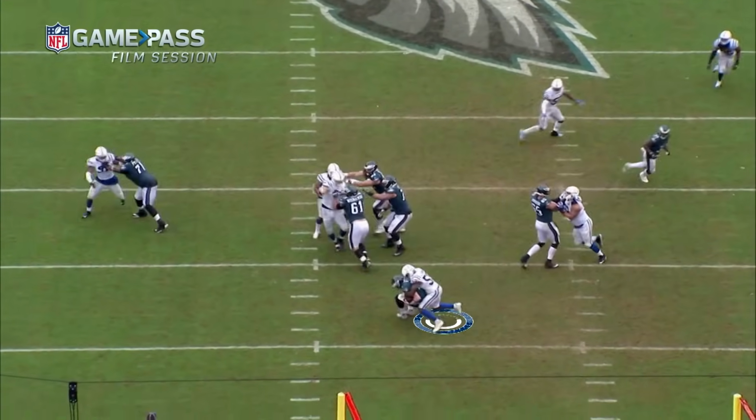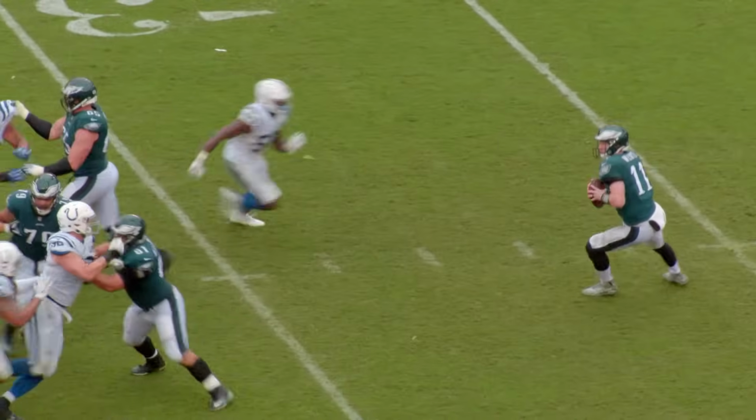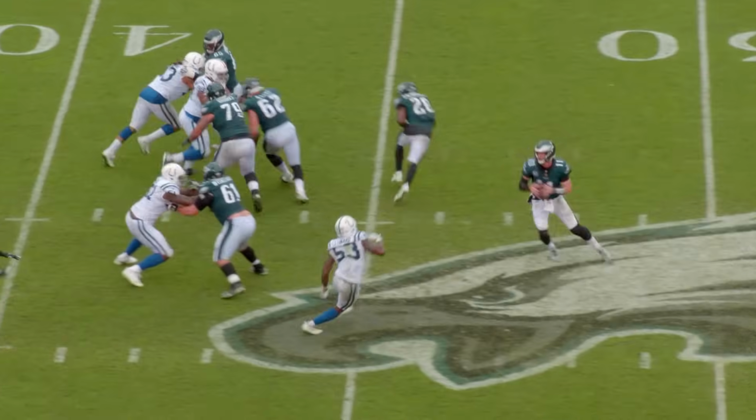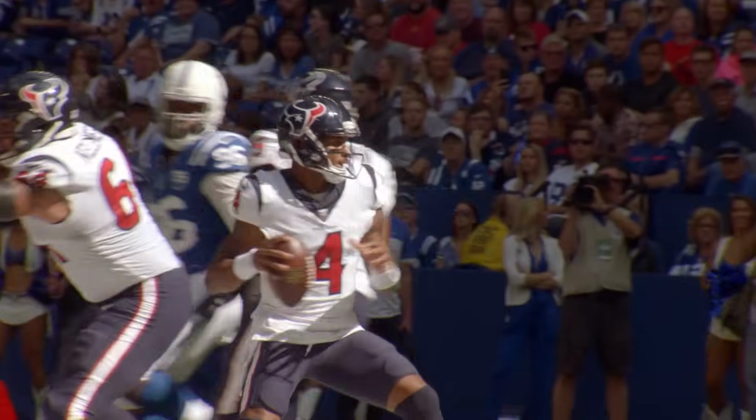That's the key. The Colts sack him back to the 25-yard line, and it's the maniac, Darius Leonard. You had 2 of those in this game. Carson's a pretty athletic guy, and you got to him in a heartbeat. That's great speed. The maniac strikes again for the Colts. Deshaun Watson's not an easy guy to get down.